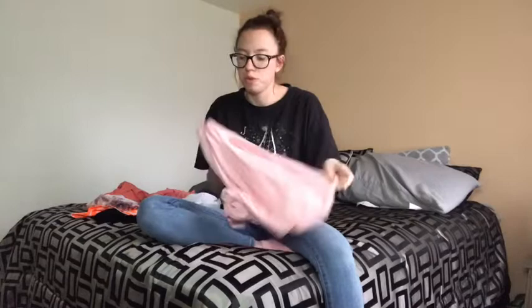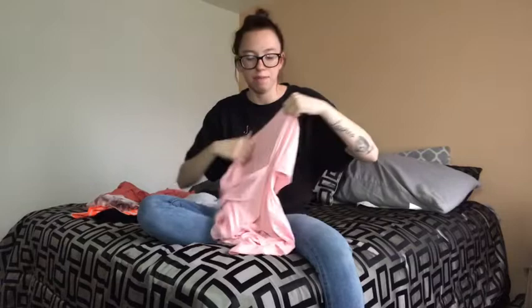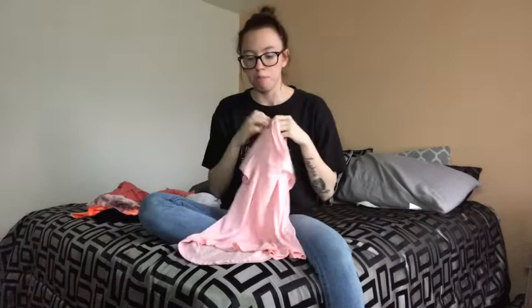So next is, I am a basic person when it comes to just normal plain t-shirts because I love to tuck them in and dress them up and all that jazz. So this is just a very nice light pink v-neck, and I honestly probably could have gotten away with getting an extra small. I did get a small, but it was only like $8, so that's a pretty big steal.